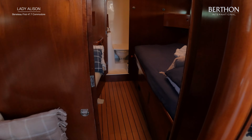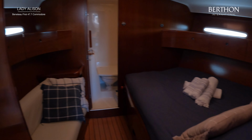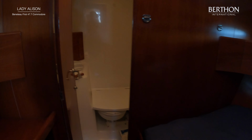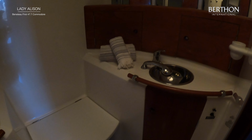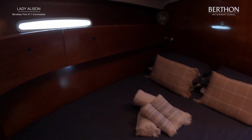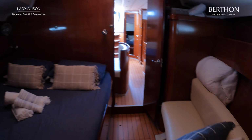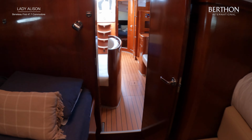So just stepping forward, she has an offset double. Large berth on starboard, nice settee and hanging stowage to port. And then a central line heads up on the bow. You can tell there with the condition of even things just like the faucets and so on, there's no verdigris, everything is lovely, bright and in good order. And so there we have the large offset double. Settee and just some additional hanging storage there behind the door.